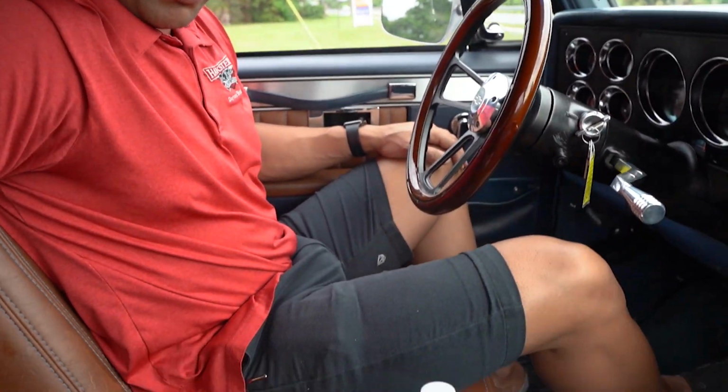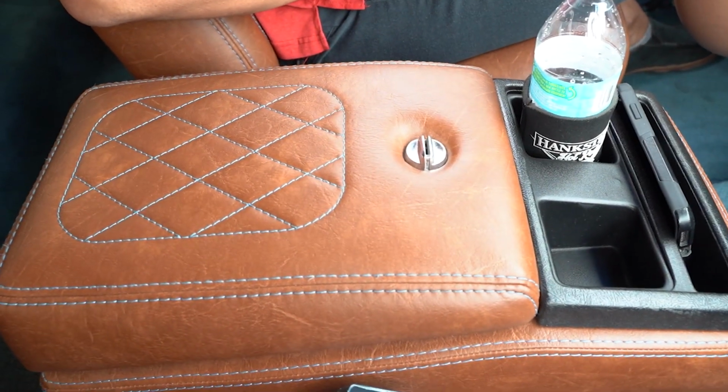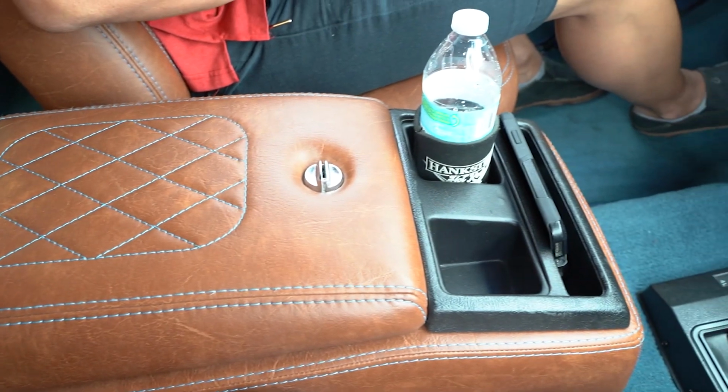Got a nice center console that, like I said, is done in the same material as the seats and the headliner. Really nice looking unit on the inside for sure. Let's take it out and drive it and see how it runs.